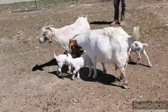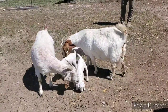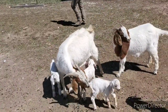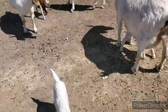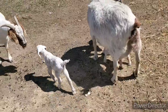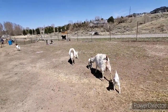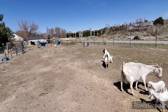Here's the goat reunion. She's like, I think these are mine too. I think the mamas are like, wait, who's who? Hi, little girl. Hi. Oh, and Ethel's other baby that she left, he's all the way over there. He decided that he's gonna join the party.